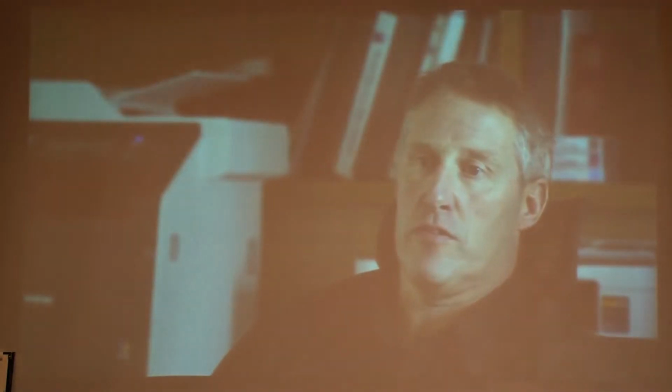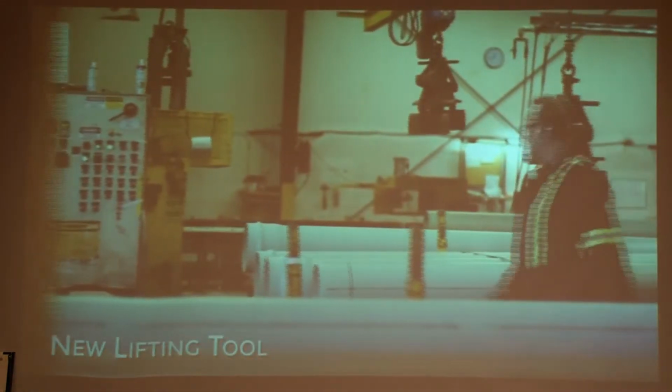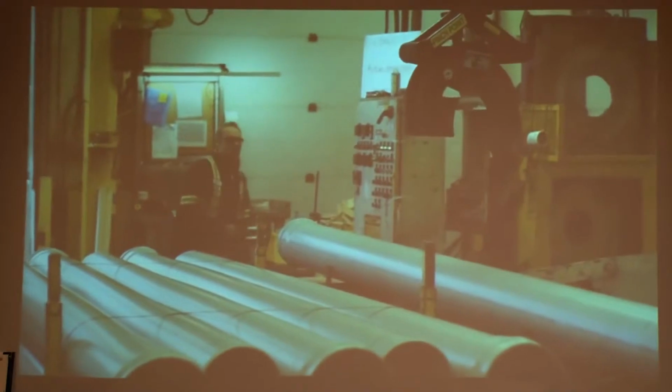Another key improvement has been in the area of product movement. For over the last 40 years, we've moved product with a 22-foot spreader bar. I'm happy to say all that's left of that is this picture. Moving forward, a new tool was introduced. Although they were aware of the risks associated with the spreader bar, they were comfortable using it and didn't think there was a need to change.